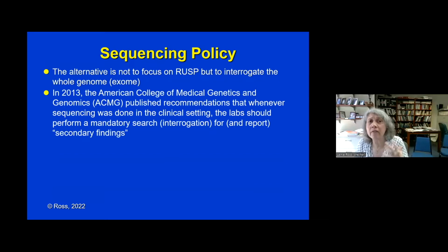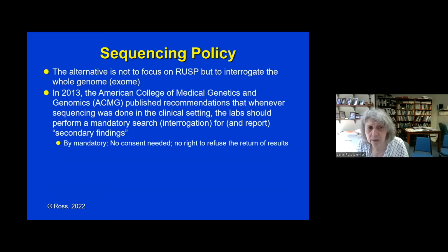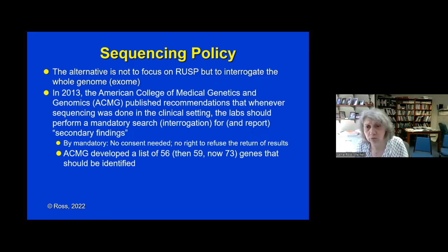So the alternative is not to focus on the RUSP, but to interrogate the whole genome. And in fact, in 2013, the American College of Medical Genetics and Genomics published recommendations that, hey, if you're going to interrogate the whole genome, you should also be searching, a mandatory search or interrogation, for reporting what they called secondary findings. And by mandatory, at that point, they meant no consent was needed, and there should be no right to refuse the return of results.